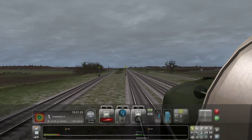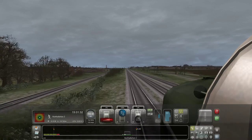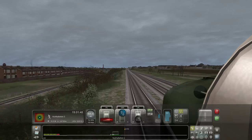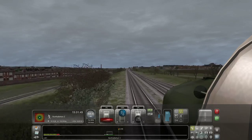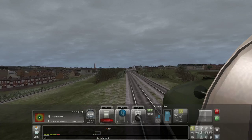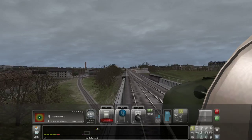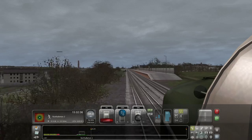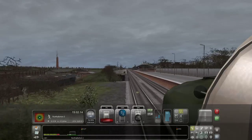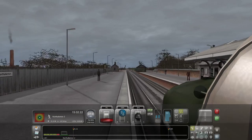Interesting. Well, okay, I'm not going to say anything. I know the permitted speed of the Deltic is 100 miles an hour, but it was allowing me to run at 108, no issues at all, nothing was popping up. So looks like we're going to be sat at Northallerton for a while. Oh okay, yeah, we're going to be stuck at Northallerton for a bit then. Oh well, not much we can do about that. We're going to be sat here, but there we are.